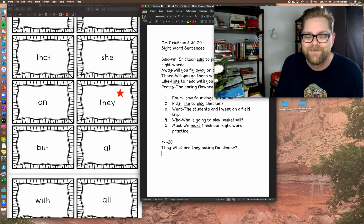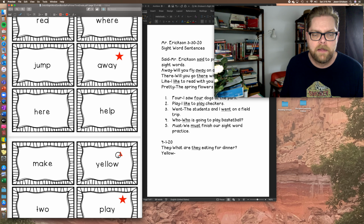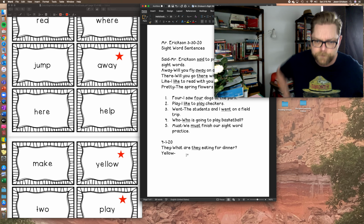All right, the next word that we are going to do is yellow. Y-e-l-o. Yellow. The word is yellow. Okay? And I'm going to go ahead and, just like I did on my other one, put my little star there so that I know that I've done that one today.